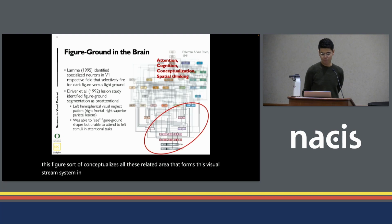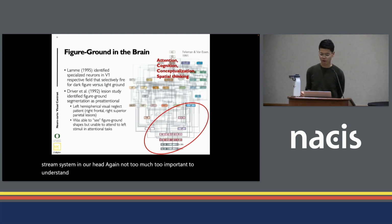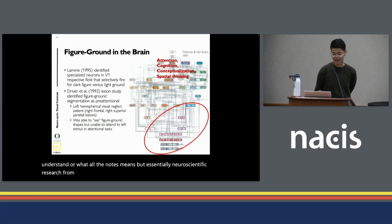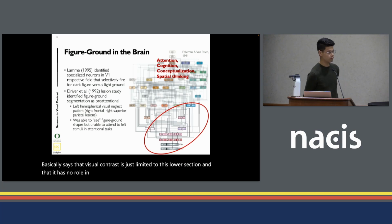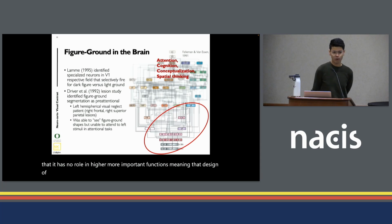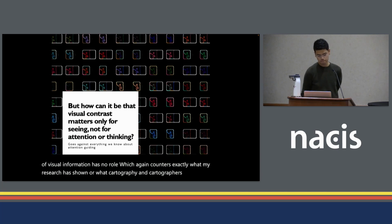Again, not too important to understand exactly what all the nodes mean, but essentially neuroscientific research from my review basically says that visual contrast is limited to this lower section and that it has no role in higher, more important functions, meaning that the design of visual information has no role, which again counters exactly what my research has shown, or what cartography and cartographers have been saying this whole time.